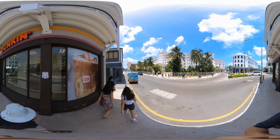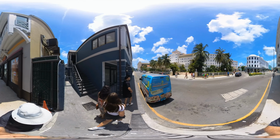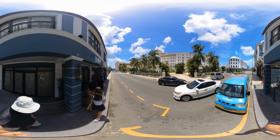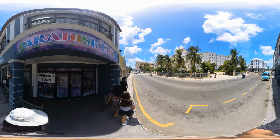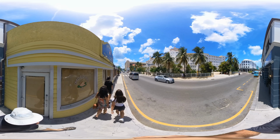Here we are. We're still on Bay Street. We're a few minutes away from the straw market, and we're looking for lunch at this point. One of the things about the Bahamas is that they have a lot of American chain restaurants. So you've got Dunkin' Donuts, there is a Subway, a Sbarro, a Domino's Pizza, and the place we're walking to is a very special place.